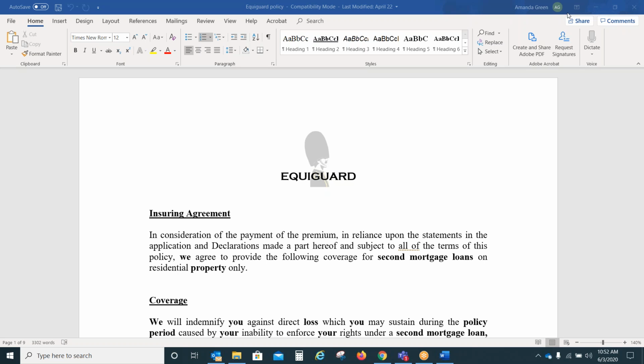Great. That's awesome. So why wouldn't a fix and flip lender want to do this? I mean, if I'm a fix and flip guy, I don't want to get title. I just want to do Equiguard because I want to get it done quicker, because I know when I go to resell the home, that will be the buyer's choice if they want to buy title insurance or not.